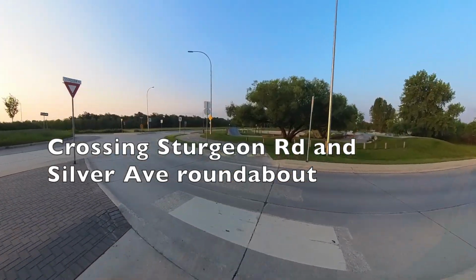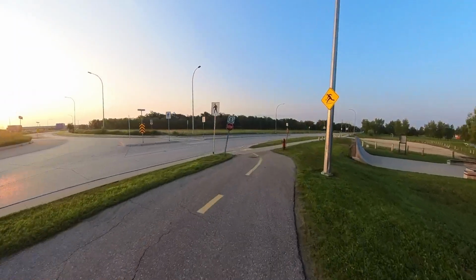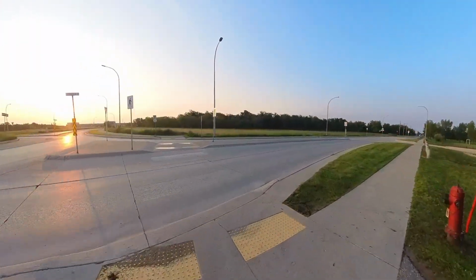This roundabout is usually quite busy, but this morning it wasn't too bad. It was still 6 a.m., so we didn't have a lot of traffic at this point.